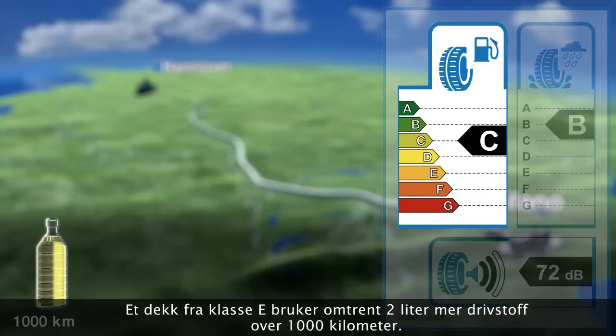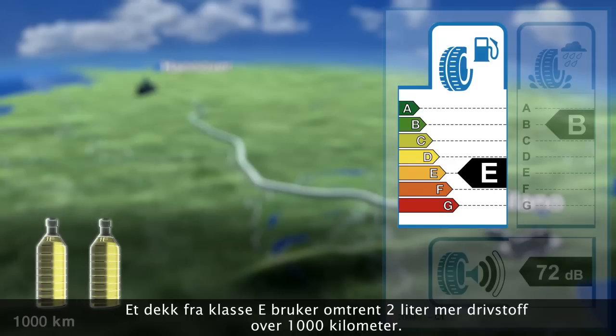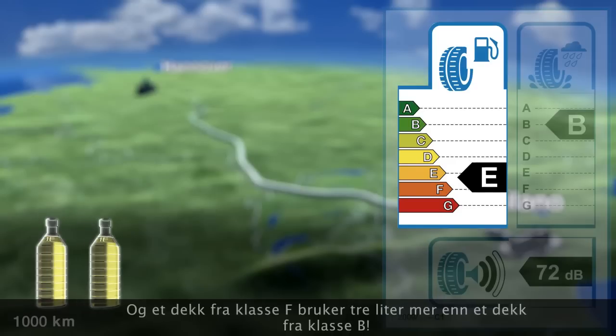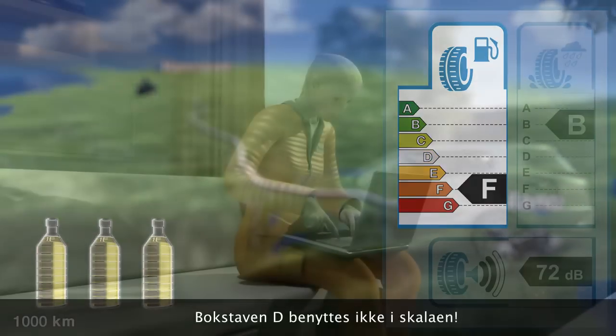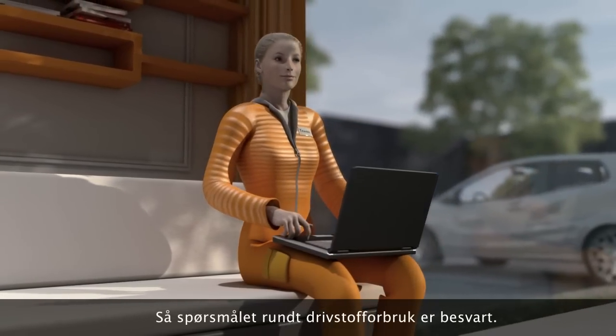A tyre from Class E used around 2 litres more fuel over 1,000 kilometres, and a tyre from Class F uses 3 litres more than a tyre from Class B. D has not been proven. So the issue of fuel is cleared up.